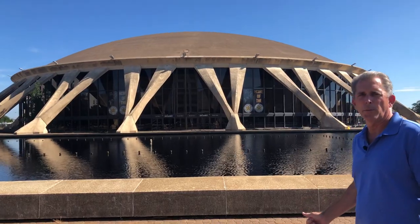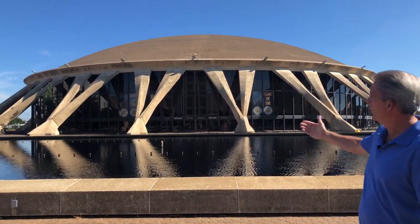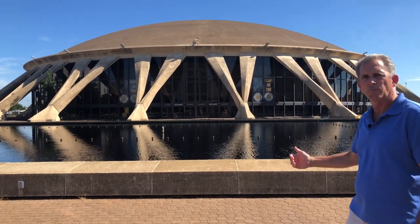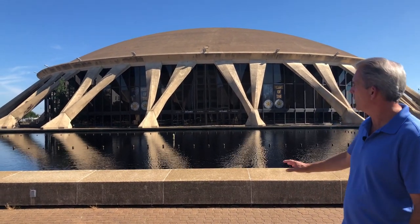This is probably one of the most unique buildings that we've ever toured, with the way the building is constructed, very beautiful, very unique. We went inside and took a full tour, and we will include all that in the video. We just wanted to give you a nice look at the outside.